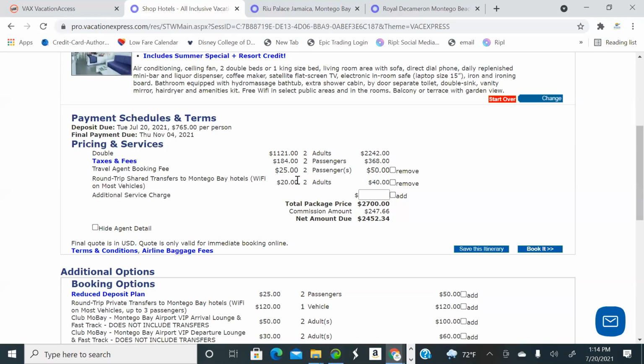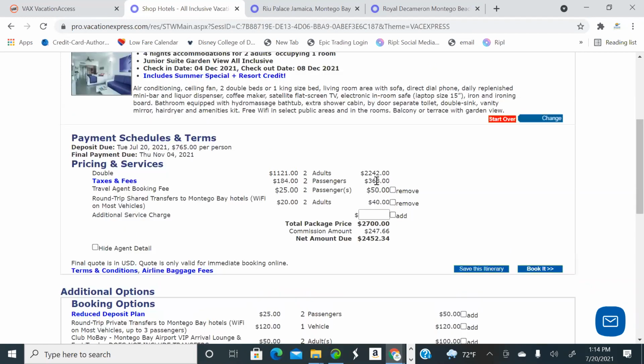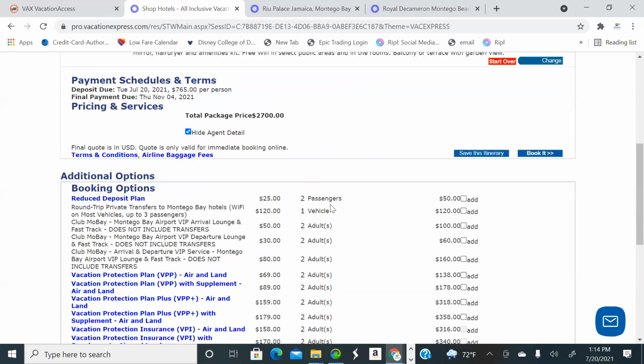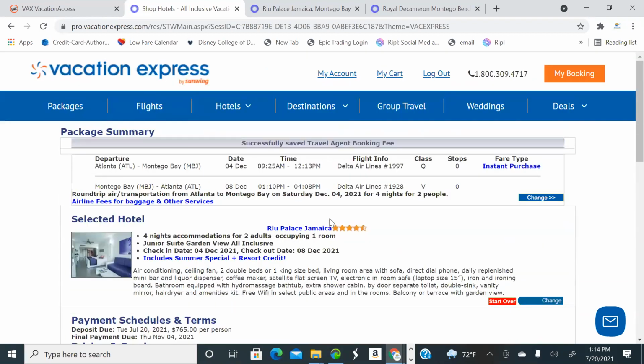It's also going to include the transfers, because you want them to be able to get to and from the airport. And then I want to hide the agent detail because I don't want my clients seeing this.